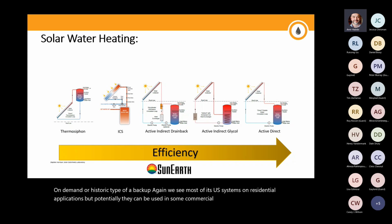And now we move on to active systems, which we see ranging from a single collector, single tank system for residential, all the way to thousands of collectors with very large tanks for district heating and applications like that.